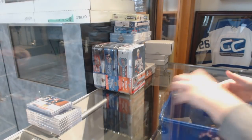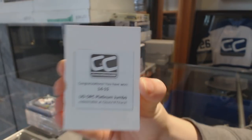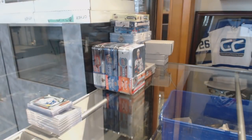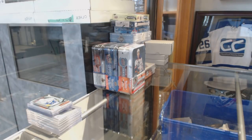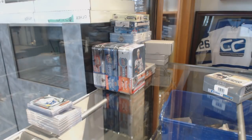Breakers has been giving us a bit of trouble lately, so we're just trying out YouTube right now. 1415 Platinum Jumbo. So I'll be right back. Jumbo. Been a long time since I've opened this.